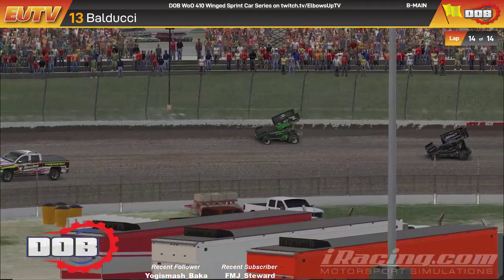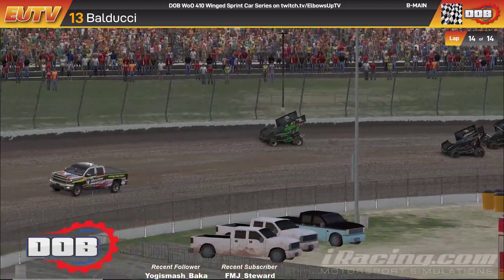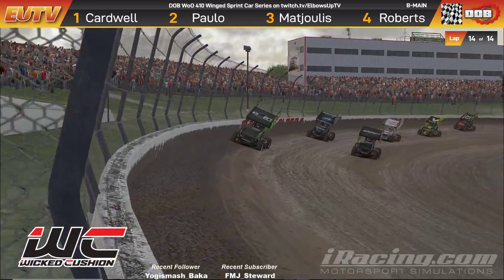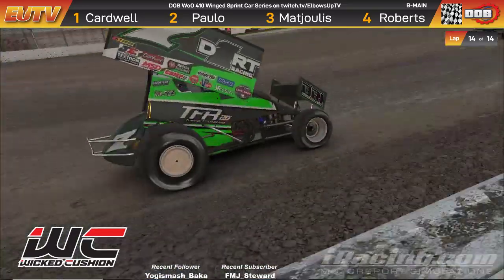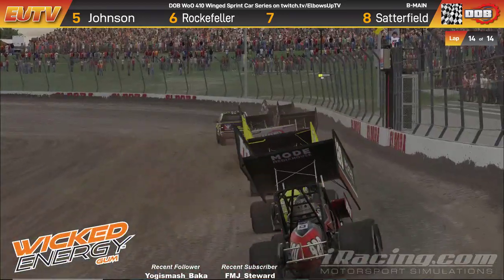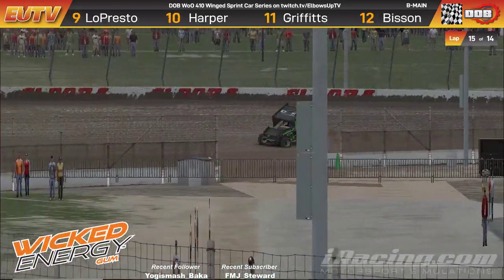So here we go. Going to be looking at the checkered flag waving here off at 4, albeit at a slower pace than normal. But Hayden Cardwell doesn't care. He done what he needed to do. He got the win and moves on to tonight's A main.